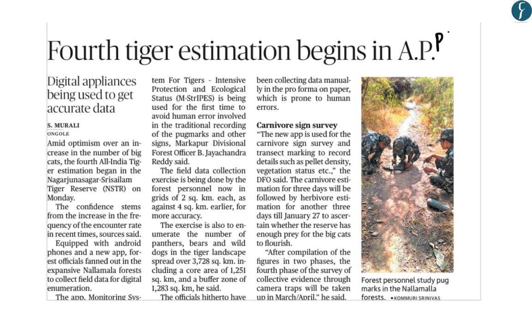Today, we would be analyzing the Delhi edition of the Hindu newspaper of 23rd January 2018. Now, let us begin. Now, we have taken this news from page 5.